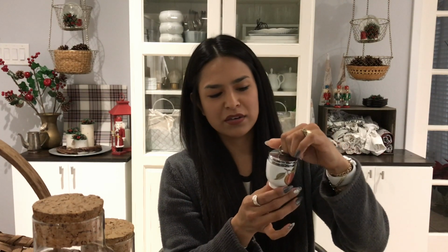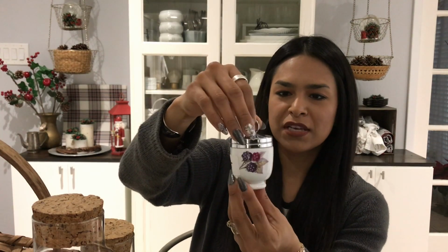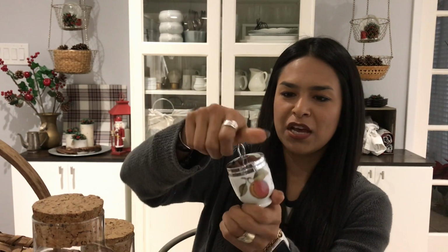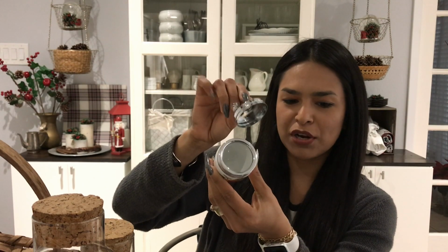Gorgeous. Okay, so those were the quarter items. Oh, actually no, there's one more. There is this, and I had no clue what this was. I thought it was like a little jam jar. I don't know. Super cute. It has a peach and berries, and obviously that would be like a jam jar. You could put some jam in there, or preserves or jelly, and put it on your tabletop.